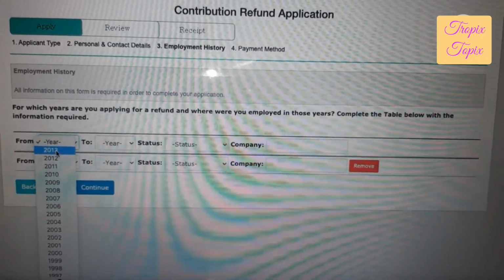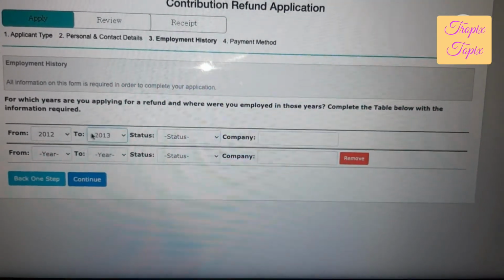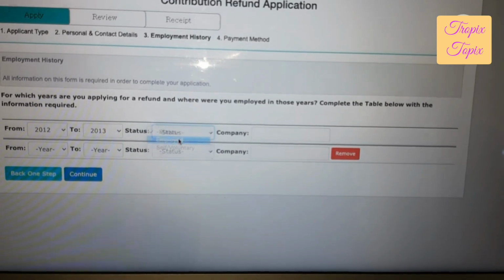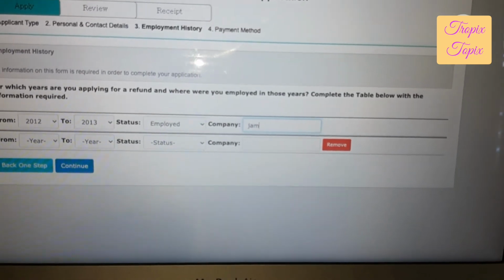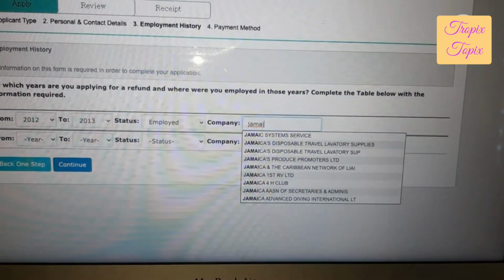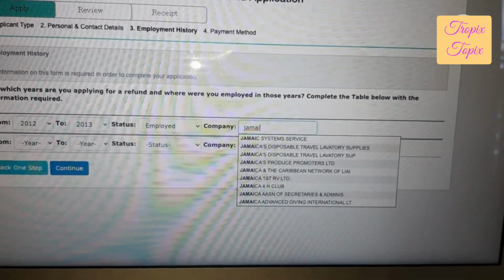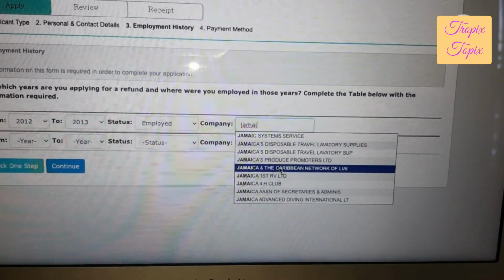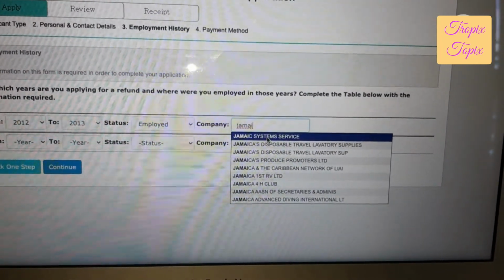By the way, I found it better to use a computer if you have one to do this application, because I found out that my phone, I don't know if your phone is different, wasn't allowing me to put in this specific information. When I reached this stage, it wasn't allowing me to put in information. So I actually used the laptop to apply for mine. But maybe your phone is able to do everything. So try the laptop if you have a laptop. But if it's a phone you have, then you can try it, because maybe your phone is different from mine. So I put in 2012 to 2013 for the year, and then you put in the company name.